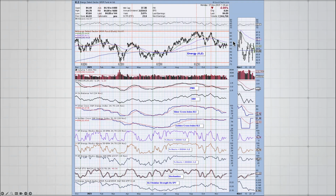Why do I say that? I see energy as a possible reversal candidate because the PMO has given us this crossover buy signal. Today, however, with the decline that's going on Monday, the PMO has flattened. So I'm a little less bullish about energy than I was when I first saw this on Friday and got that crossover buy signal.